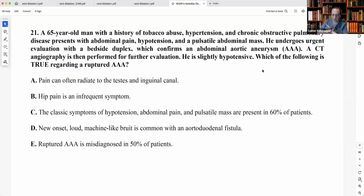Ruptured AAA is misdiagnosed in 50%? No, it's less than 50%. Otherwise, most people would die. So I think maybe 20, 30%. So I think the best answer will be A. All right, any question? It's not a very good question, but it's okay. Any comment?